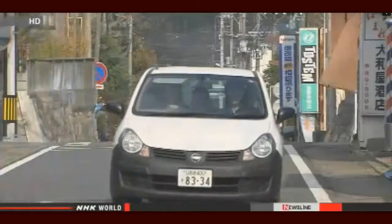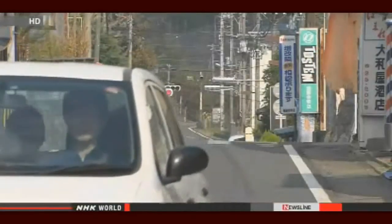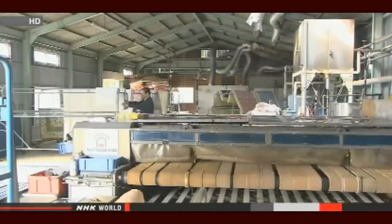Residents of Fukushima have mixed feelings about the fuel rod removal. The project is a positive step in the decommissioning process, but it could also put local people at risk. A 64-year-old man who operates a dry cleaning business near the plant welcomes the move. This is the first step in the decommissioning process. People here have high hopes that things will slowly return to normal and we can go back to our old lives.